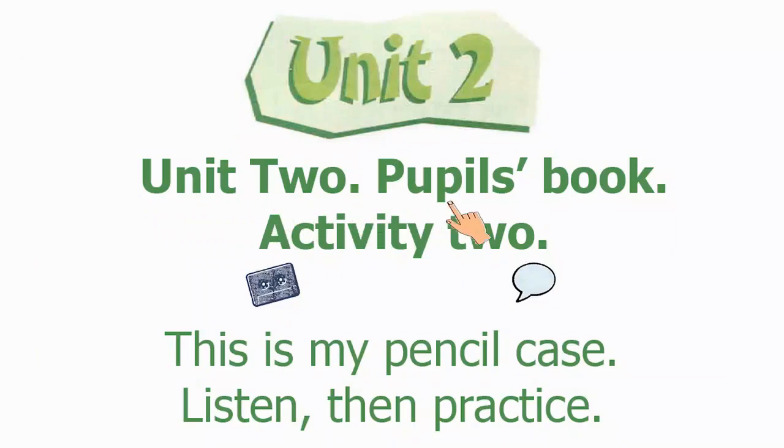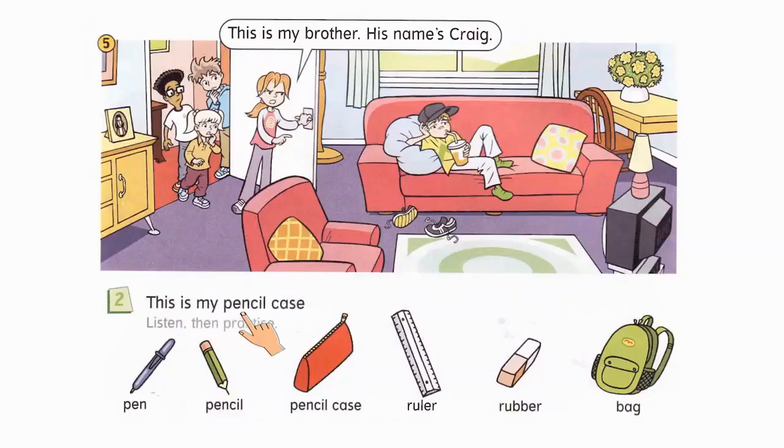Unit 2, Pupil's Book, Activity 2. This is my pencil case. Listen, then practice. This is my pencil case. This is my pencil. This is my ruler. This is my pen.